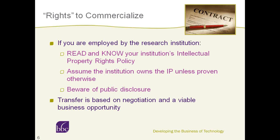One aside is to make sure you're careful not to publicly disclose anything prior to the institution looking at the patentability of it. That's a big issue with academic institutions, where you're presenting at conferences and publishing. So be careful of that. Determine whether or not the intellectual property ownership is retained by you, which it probably is if you're a student, or whether it's owned by the institution that employs you, which is probably the case if you're employed.